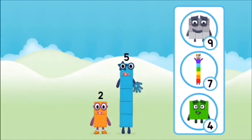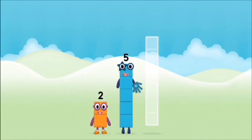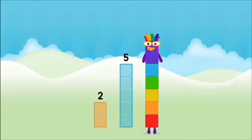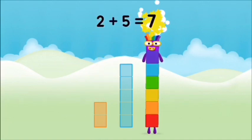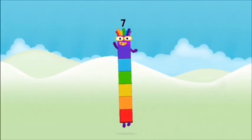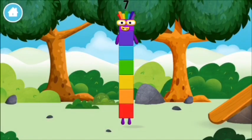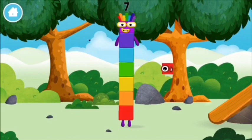What number block will you make when you add these two number blocks together? That's right. Now add the number blocks together. 5 plus 2 equals 7! Amazing! You made number block 7! You made a new number block.